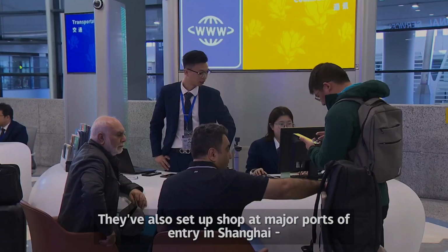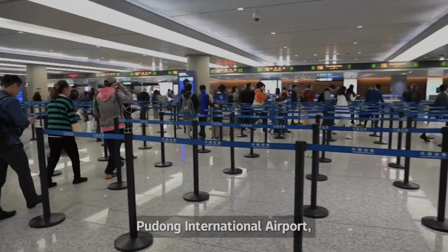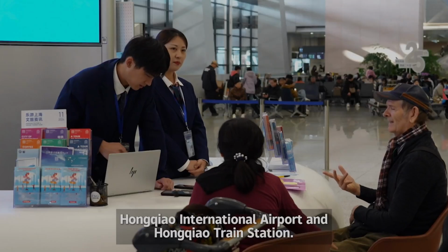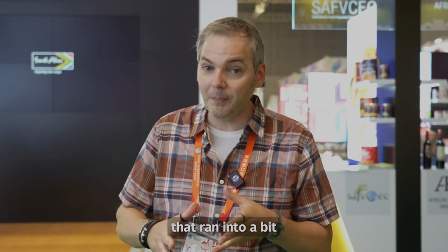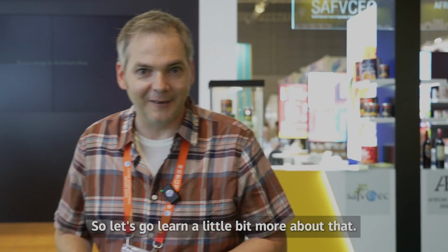The work of the volunteers at the China International Import Expo isn't just limited to the grounds of the National Exhibition and Convention Center. They've also set up shop at major ports of entry in Shanghai: Pudong International Airport, Hongqiao International Airport, and Hongqiao train station. I just heard a story about how one volunteer helped out an exhibitor that ran into a bit of a problem at Pudong International. So let's go learn a little bit more about that.